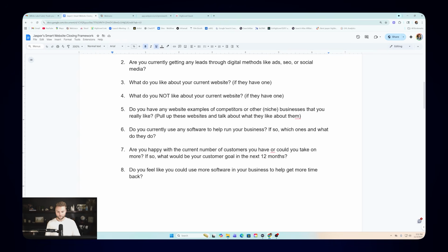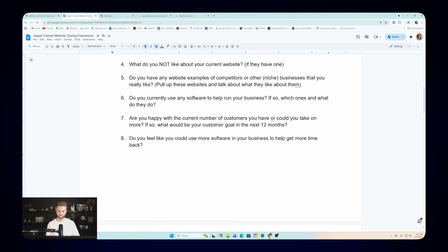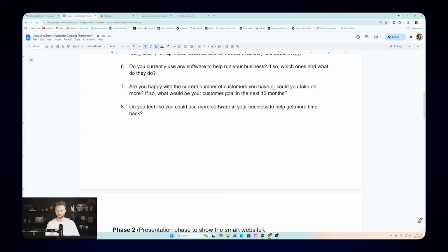Do you currently use any software to help run your business? If so, which ones and what do they do? Are you happy with your current number of customers you have, or could you take on more? If so, what would be your customer goal in the next 12 months? Do you feel like you could use more software in your business to help get more time back? So those are just some examples.